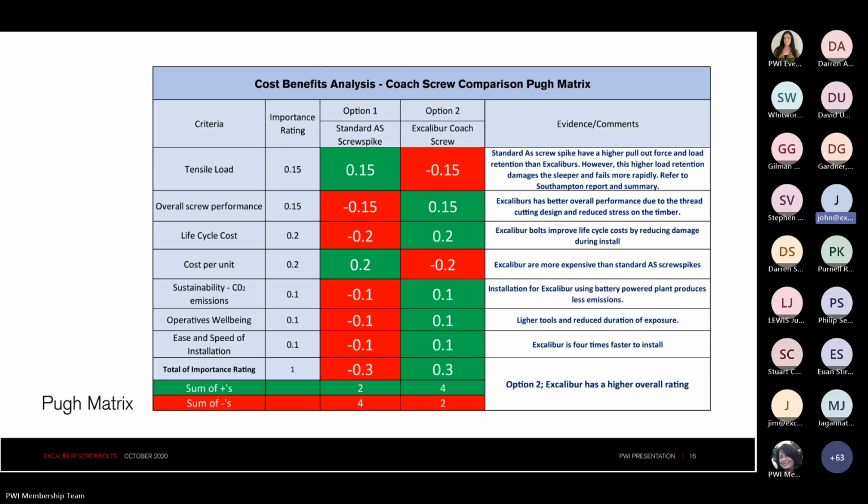Thank you, Chris. Hope everyone enjoyed going through the technical differences between the two products. And so from our perspective as well, Network Rail asked us to do a full ergonomics test comparison at the same time, and also a cost benefits analysis.